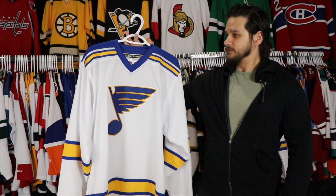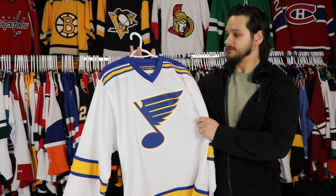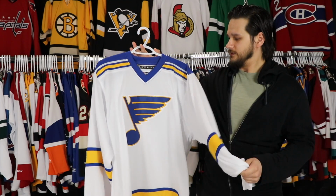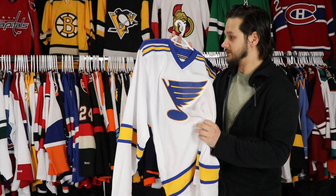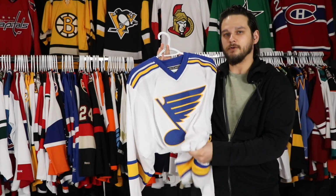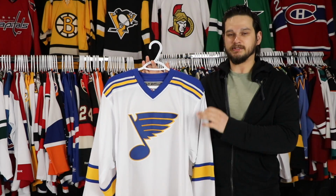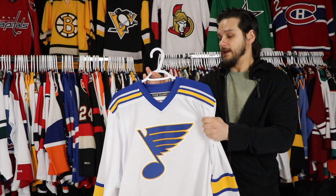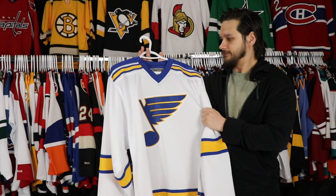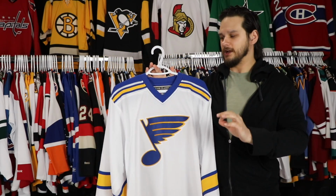Alright, so up first we have the kind of 1967 original St. Louis Blues style. It is a CCM Team Classic. Very soft, very comfortable to wear. Absolutely love it. It's one of my favorite Blues jerseys that I have in my personal collection just because of how soft and comfortable this thing is. These CCM Team Classics are phenomenal. Absolutely ridiculously comfortable. Like it feels like a hoodie. I cannot describe it.